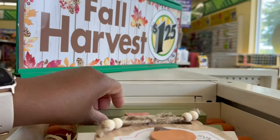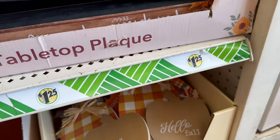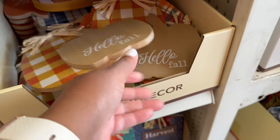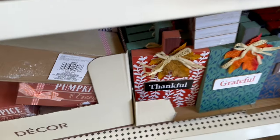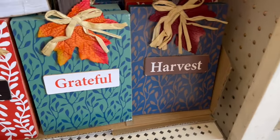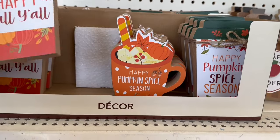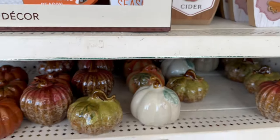Oh, y'all, they have the neatest little things in here. Give thanks. You can do a lot with these. Hello, fall. I decide what I'm going to do. Got your little books here. What I'm going to do in my house. You can put a little kickstand on this, and stand it up with like a little clothespin or something.